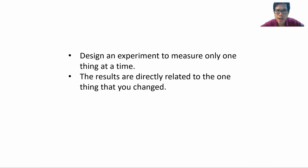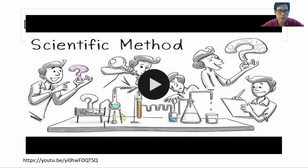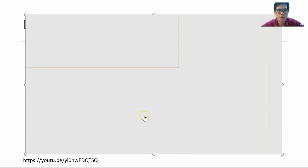The first thing is to test different concentrations of the technical ingredient. You can test 0.5%, 1%, 1.5%, 2% of this technical ingredient only. So test one thing at a time. You cannot test, oh, I add this and add this technical ingredient, because you don't know which one is doing it. So you can do just this technical ingredient at different concentrations, and you see which one can slow down the retrogradation. Okay, so this is the summary of the scientific method, of what I have mentioned just now.